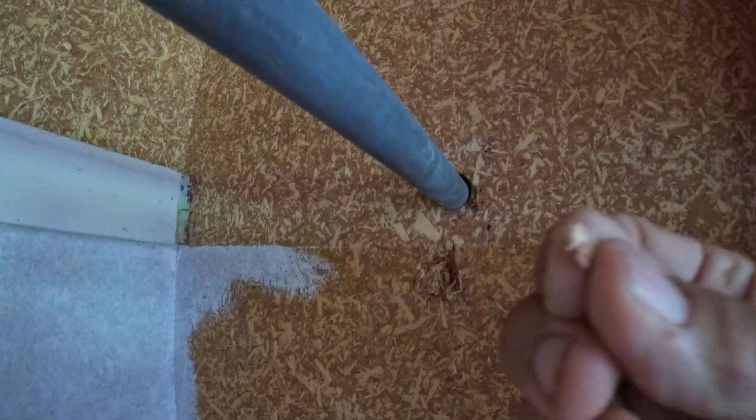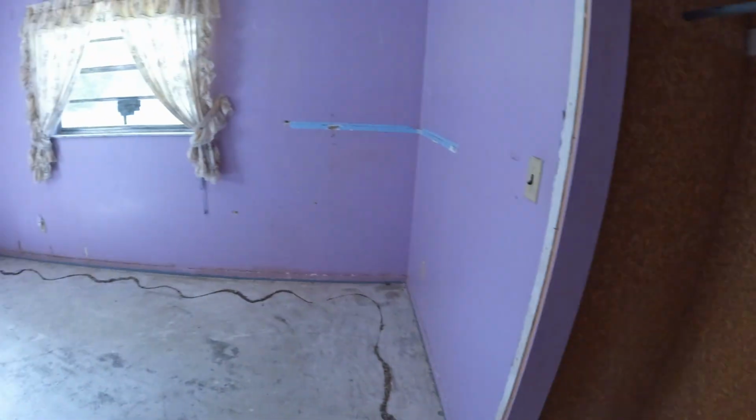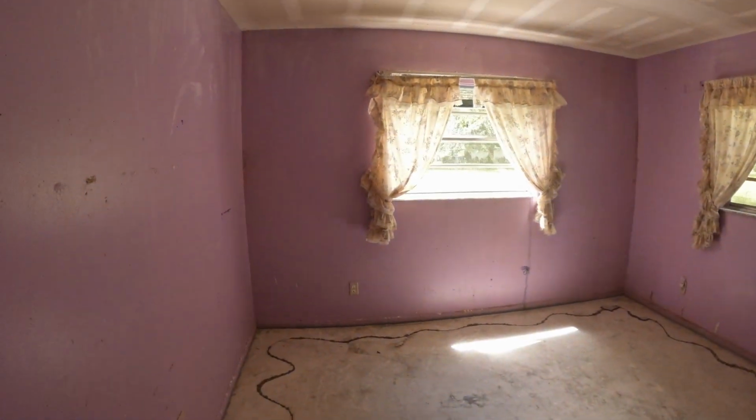Solid. Look at that, they drilled a hole in the wall. Cedar closet, that's what that's supposed to be. Of course, Delina put a hole in it, but that's okay. Don't tell her I said so. Pink, purple room. Okay, that's it for.